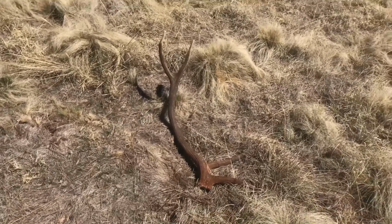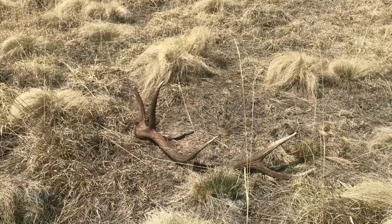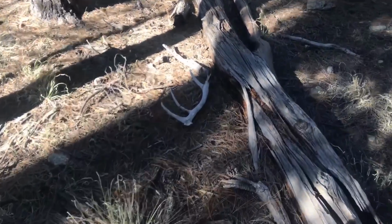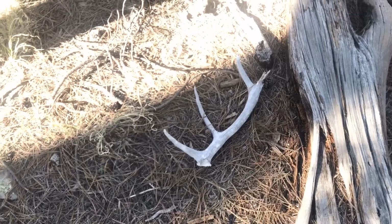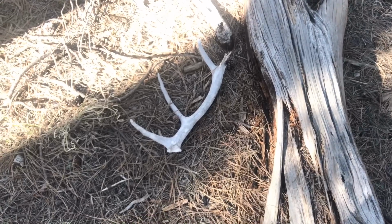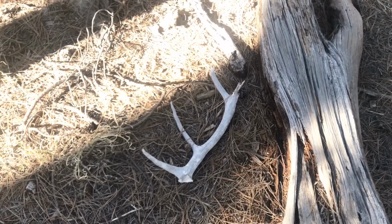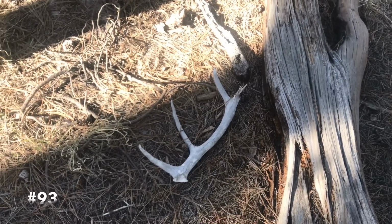Well, that's freaking awesome. That's how close to that thing I got before I saw it. Almost walked right past it. It's an old, probably 4-point raghorn. Been sitting here for 7-8 years at least. Well, that's number 6 for the day. Hopefully we can get into a few more before it gets dark.